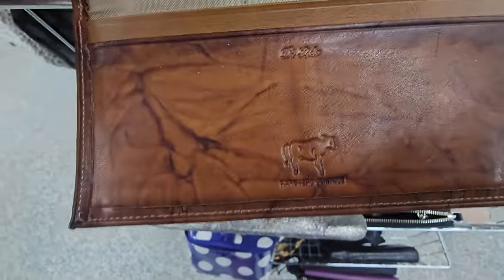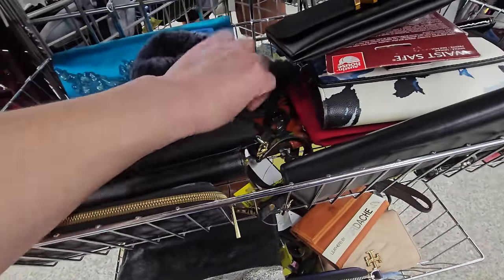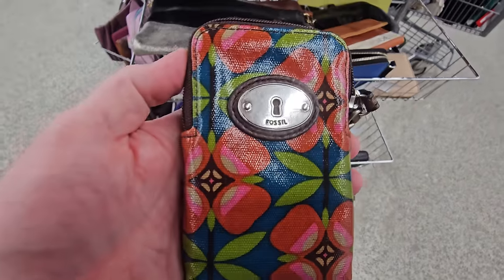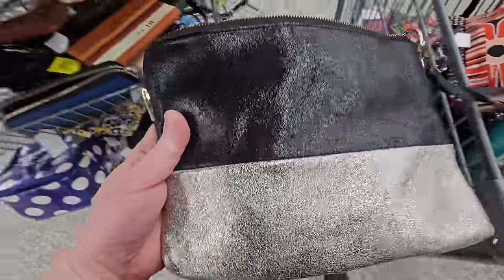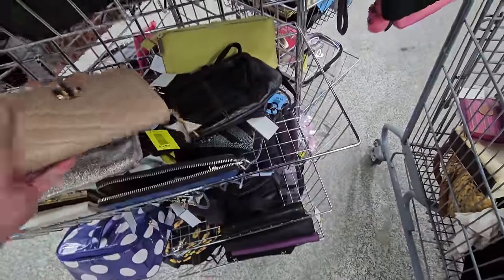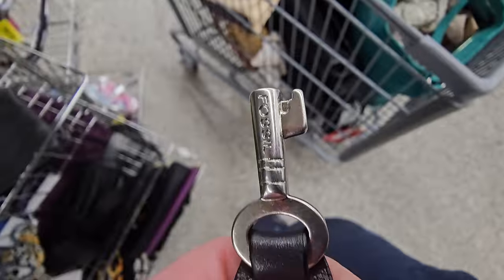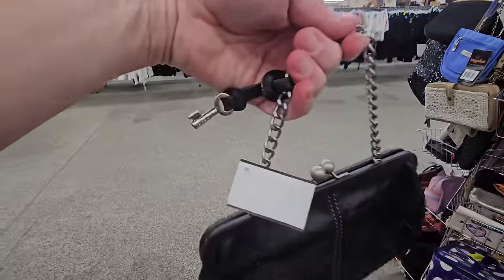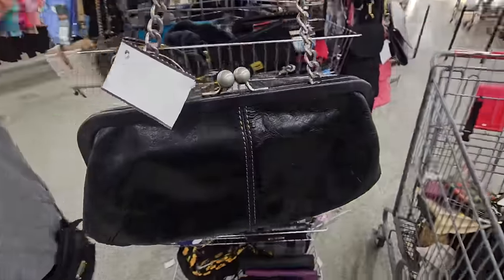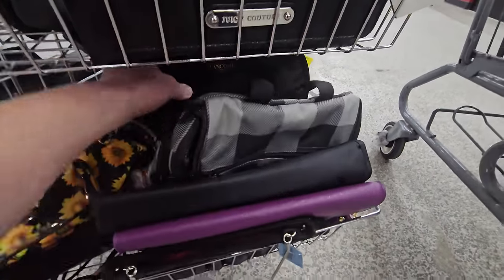Look at this one, y'all. Ranchero cowhide. Definitely vintage, isn't it? Another Fossil right here. So, Fossil wristlet. Look how cute that is. This one's called Street Level. Got a Tory Burch here. Another Fossil. This is a really cute Fossil. You have the key, chain. Love it. LL Bean.